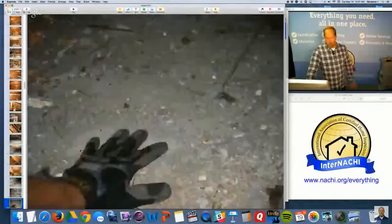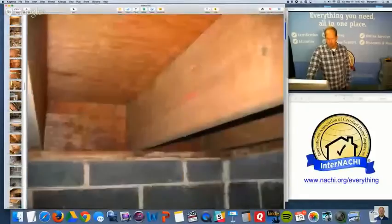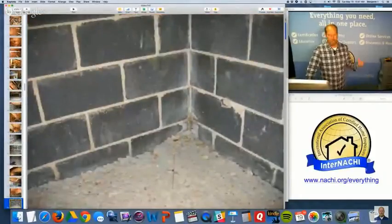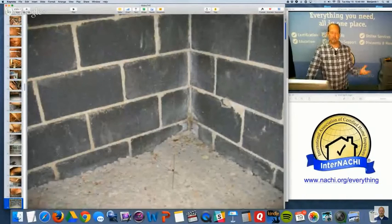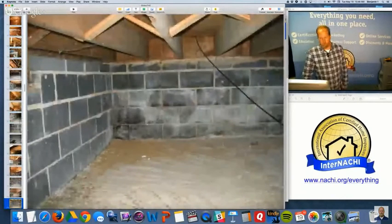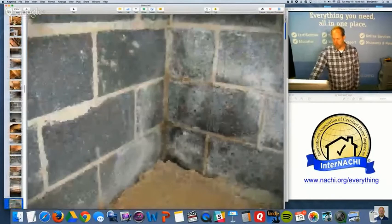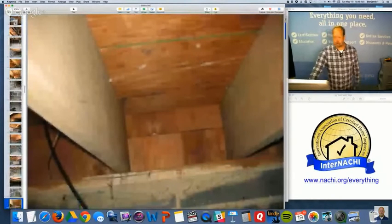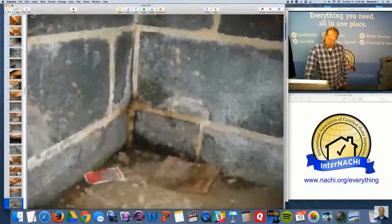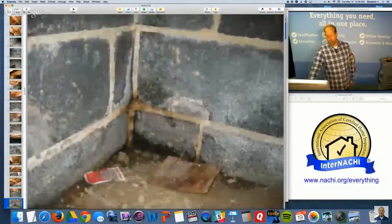Foundation wall is structurally good, but there are areas, obviously this is a ventilated crawl space that is not insulated. The floor is not insulated. So there's some issues there. And we have a building science course that talks about how to handle crawl spaces. And some water intrusion through the masonry brick.